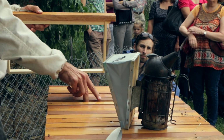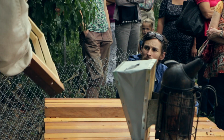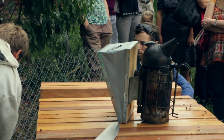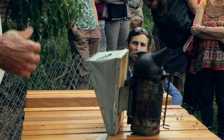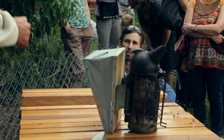The last time we checked this hive they were busy replacing the queen. So they were in the business of superseding the queen. They must have thought there was something wrong with her. So with any luck they have replaced her, and the new one is mated and laying lots of eggs now.